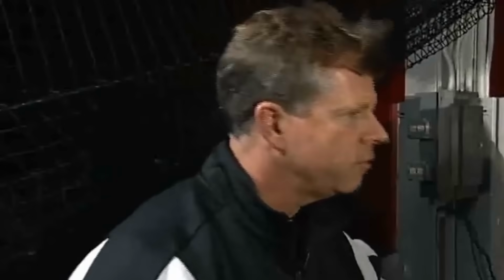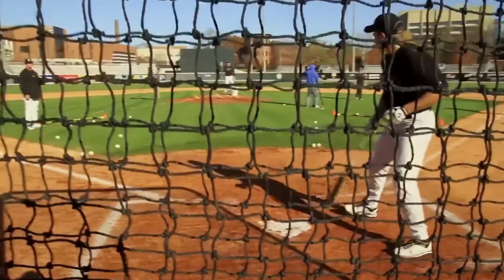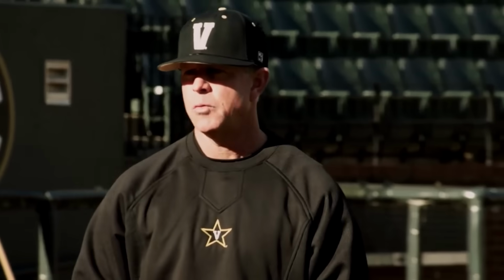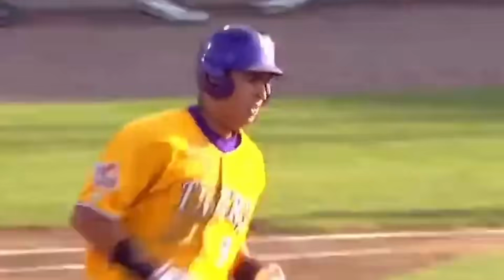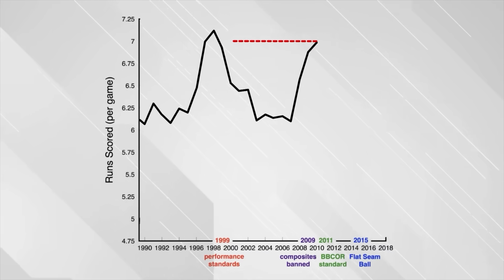After the game, the opposing coach publicly called him out, saying a homer of that distance is impossible without a juiced bat, called for every composite bat to be banned, and even prohibited his own team from using composite bats just based on principle. And he had a point. All of a sudden, teams were scoring close to 7 runs a game, essentially reaching the same offensive numbers caused by the juiced bats of the late 90s.